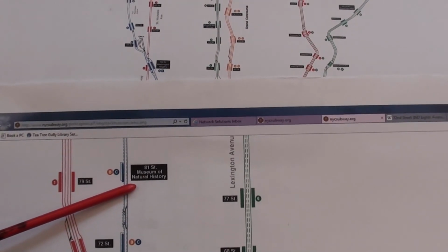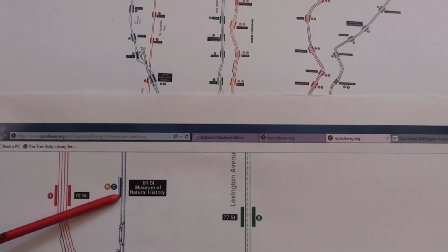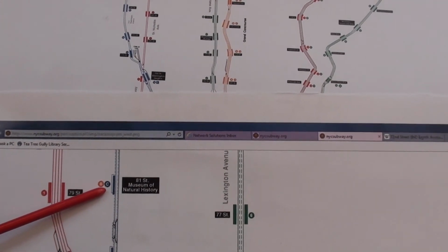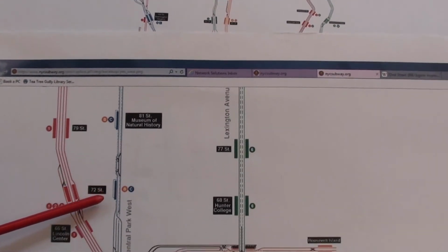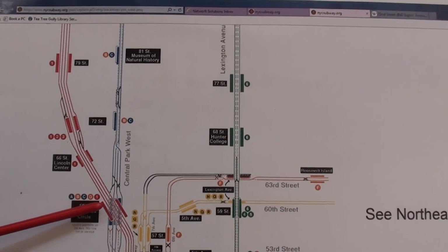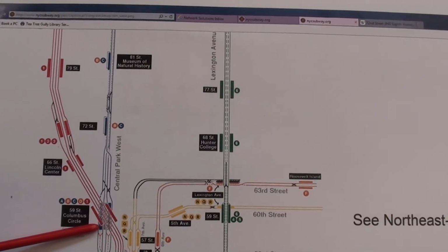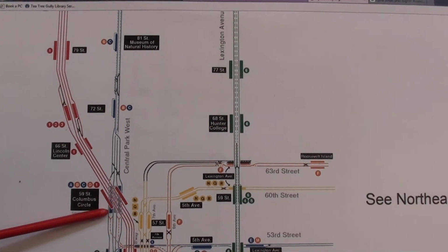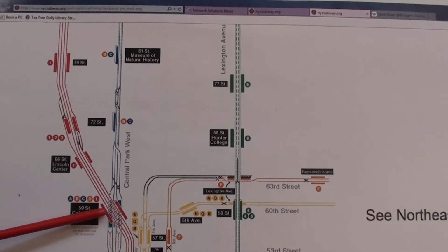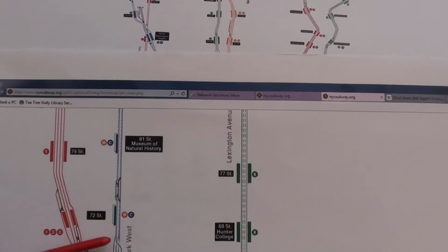Just across the way on 8th Avenue, just by the museum, we can see that the B and C trains stop here, but the A train and the D trains, which stop back at Columbus Circle, don't stop on this section of the track underneath 8th Avenue.